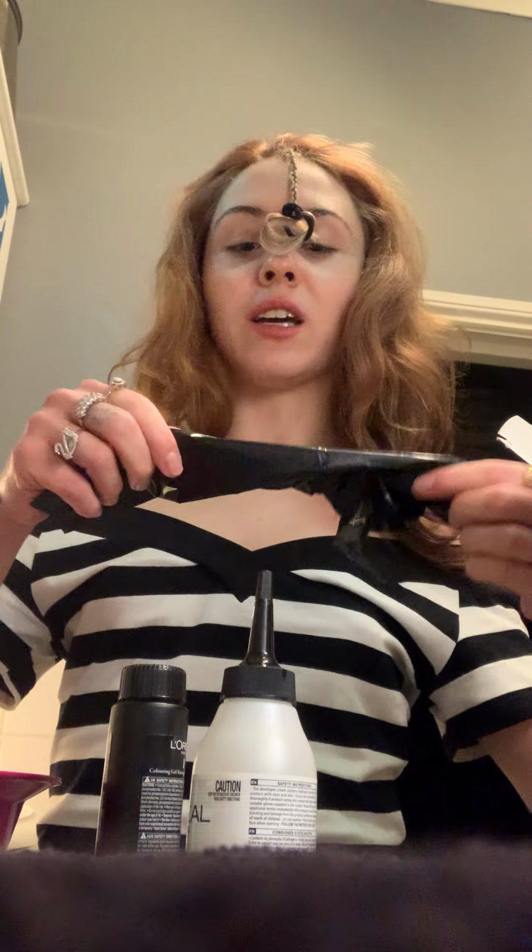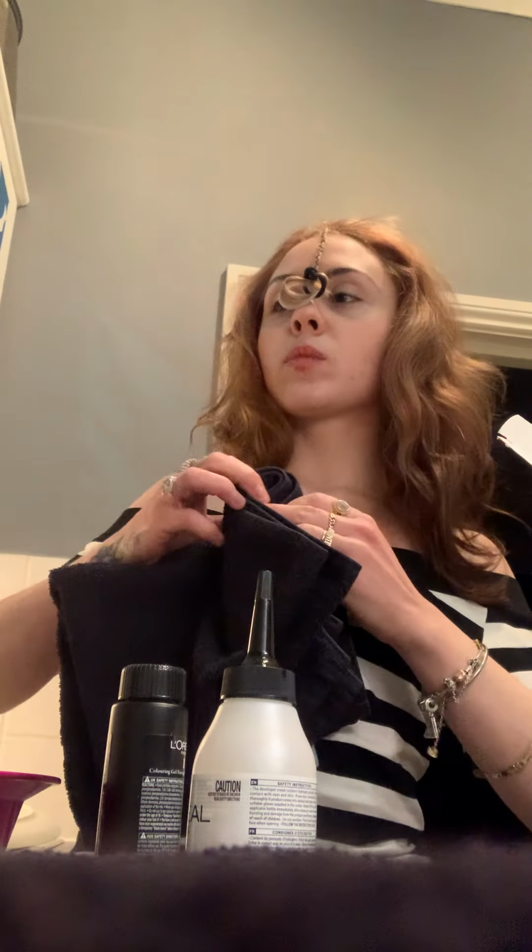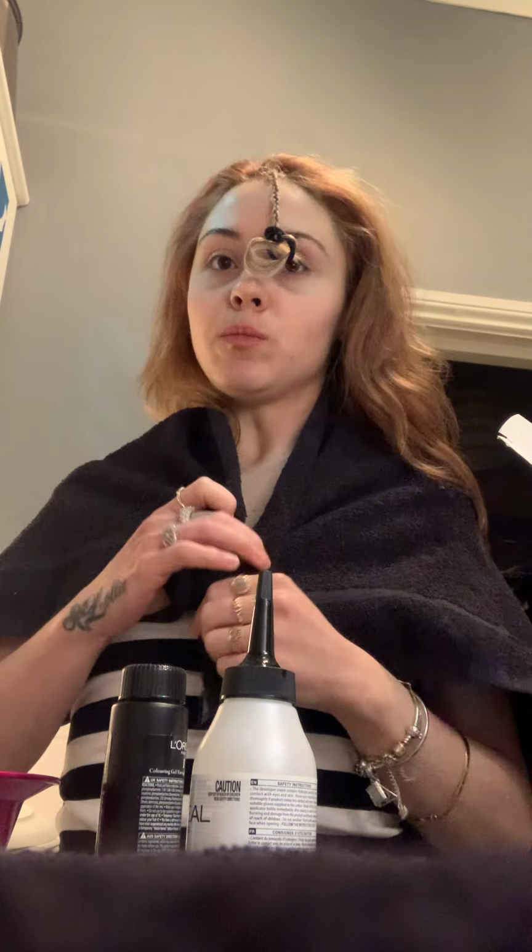Okay, so let's put the gloves on before we start mixing this. Gown yourself up, gown your client up. Protect their clothing, protect your clothing, protect your skin. This product will probably stain. So you can put the Vaseline all around, but I'm not going to do that because I've got very dark roots and I want to get real close. This has been very good for my face.